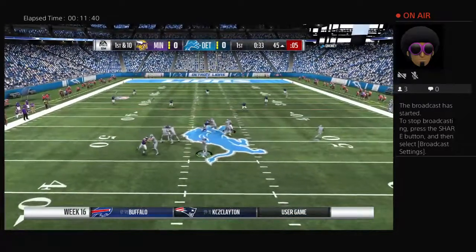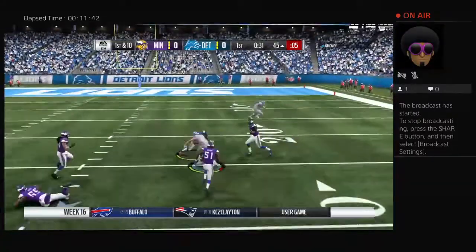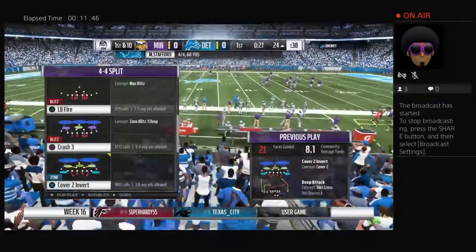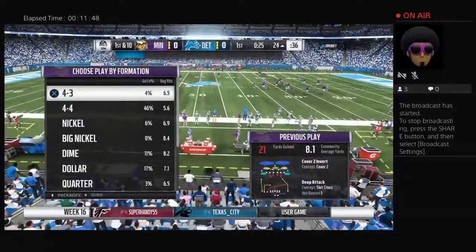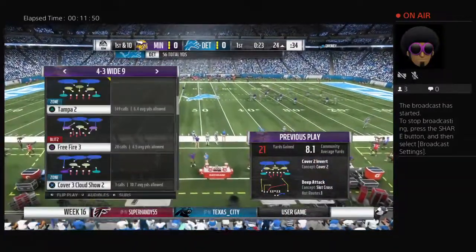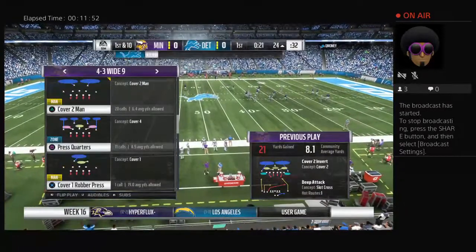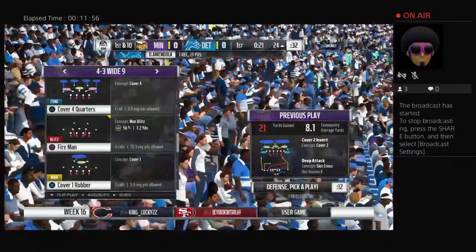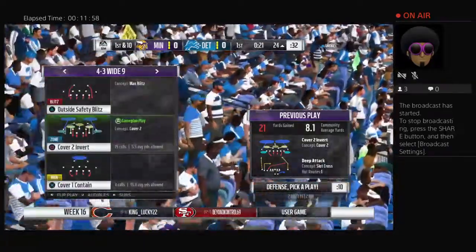Stafford on 1st down. And he finds Danny Amendola. And he goes down, but not before getting this inside the 25. And a nice gain of 21 yards. Really been an ideal start for them. They get the turnover on the opening possession. Now here they are moving the ball straight down the field on their first drive.